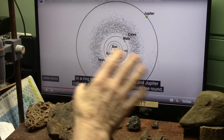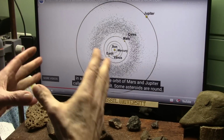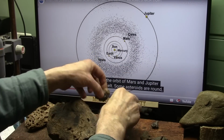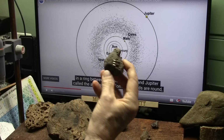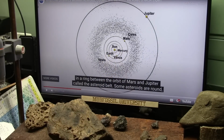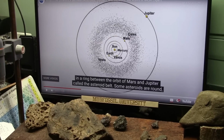Okay, let's discuss those claims. As far as asteroids go, I can't really discuss too much about them because I really don't know if I have any of what you consider asteroids. I guess most of the stuff I have that came through space is meteorites, magnetic iron meteorites and so forth, and the rocky meteorites. But what I really want to talk about is comets.